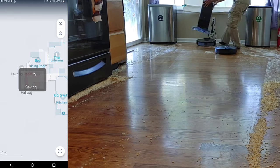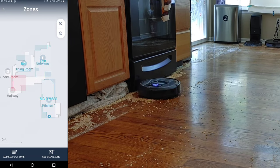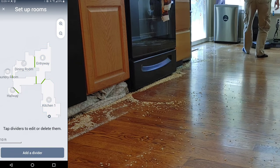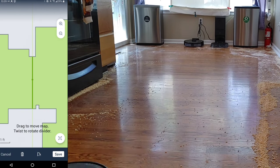You also have the ability to use the Lighthouse as well. They're basically little battery powered units that can do a halo mode or a straight line if you just want to block out an entryway. Okay, let's do room divide. You can also divide your rooms. You can delete the line. You can rotate the line as well. Very nice.